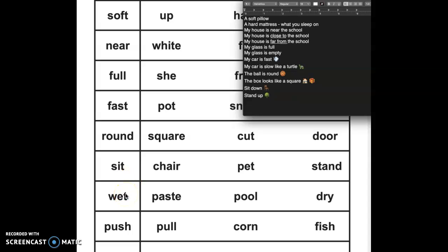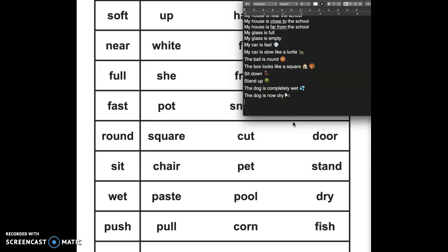Okay. Wet. What can be wet? Well, the dog is completely wet. Wet is like there is a lot of water. Okay, there is a lot of water. Now dry. Where is it? Dry. So the dog is now dry. Like, you know, you have wind. Now it's completely dry. It's not humid, it's not wet, the opposite.